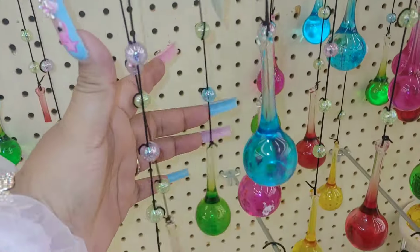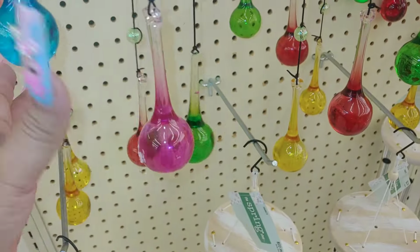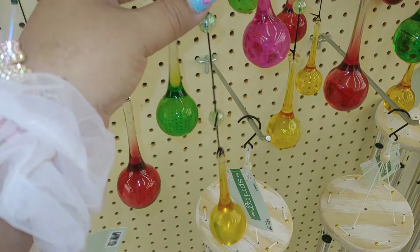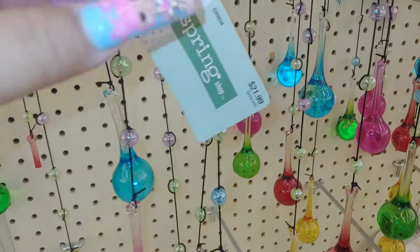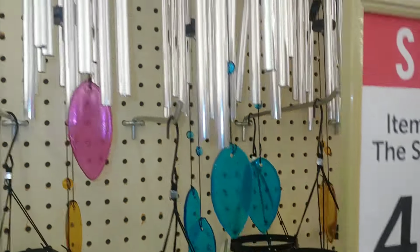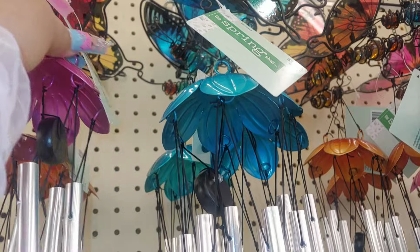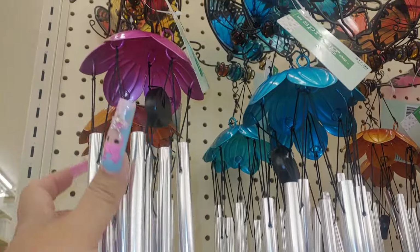Then they have these wind chimes. These are pretty. Look at that, the sound it makes. Let me see. Just has a little sound to it, but not really. There we go. And this cutie is $22, and these are 40% off, the spring shop collection. They have butterflies. I love wind chimes. I have several in my front and backyard. These are $17.99. I need a few more in my side and a few more in the back, though.